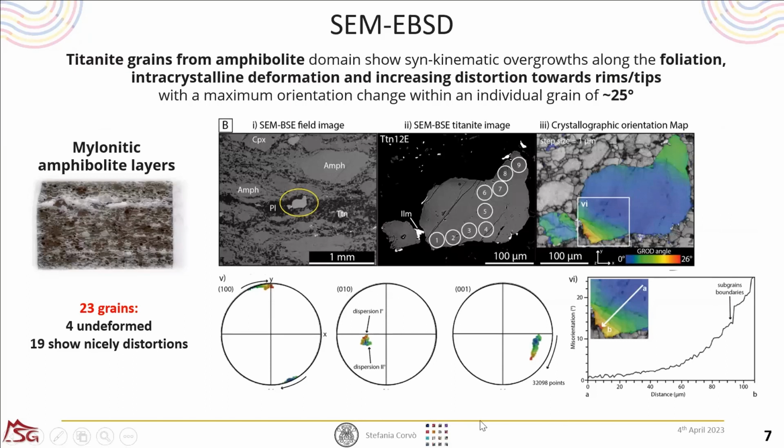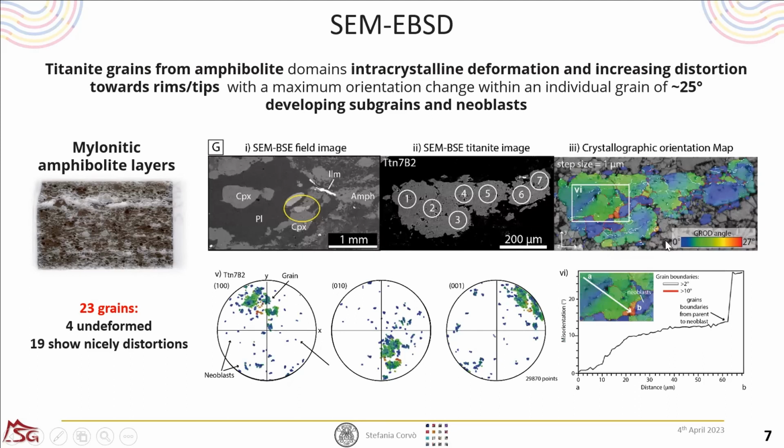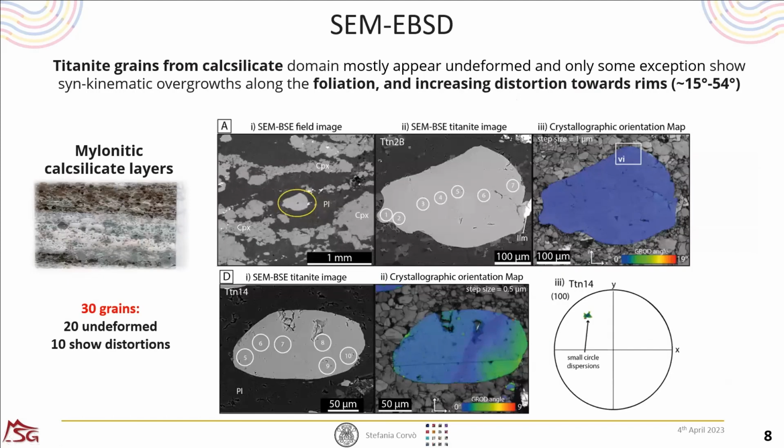For what concerns the EBSD analysis, Titanite in amphibolites shows nicely an increase of distortion towards rims and tips of the grains. Of the 23 grains analyzed by EBSD, only 4 resulted undeformed, and around 19 show this nice distortion. And few grains show also the development of subgrains and neoblasts. In this case, this grain is like an aggregate of neoblasts, and this feature is attributed to fluid-rock interaction.